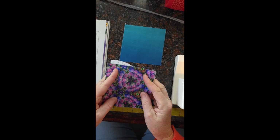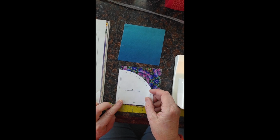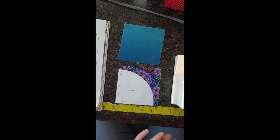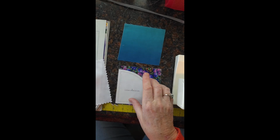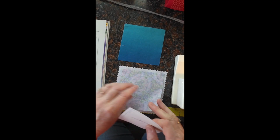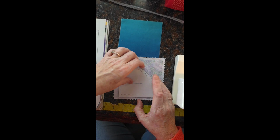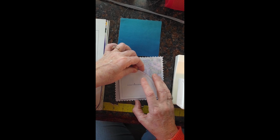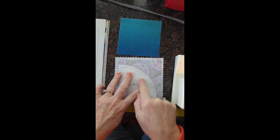I also cut blocks the same size for pattern B, which would fit this curve. I then took solid white. You can use more like a plain interfacing, a really lightweight, some other kind of lightweight fabric. I just used these pre-cut white blocks that I had on hand. And I laid these two pieces right sides together, butted the corner of this template right up against the corner where I want to place it. And now I'm going to stitch just this curve right on that stitch line.